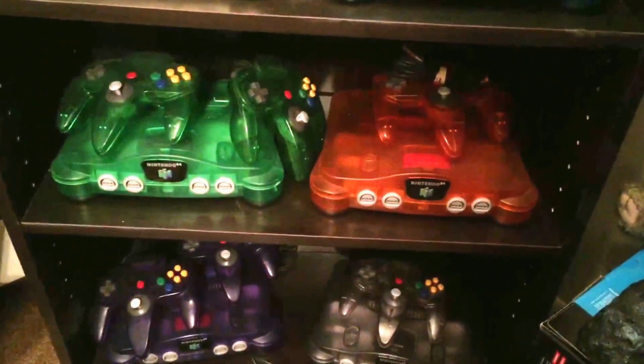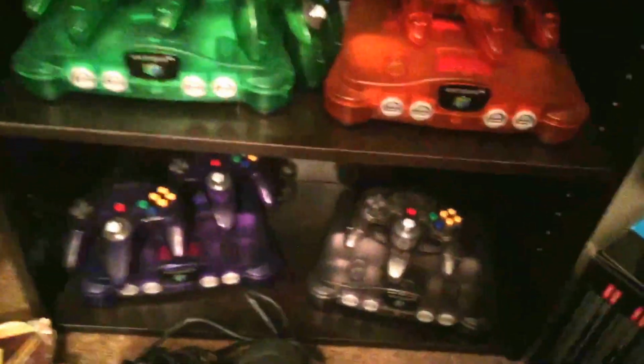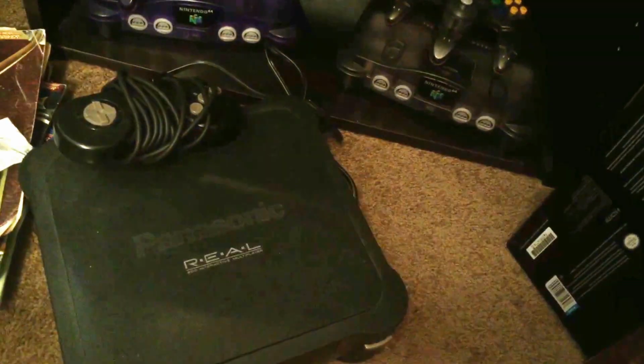Maybe if I can move this light to help. I don't know if that helped or not, actually. And Charcoal Gray down there. You guys can see that. And then there's my 3DO chilling down there. I really don't have room for it right now. I thought about getting rid of it, but then I was like, I better hang on to it. So I'm going to hang on to that.